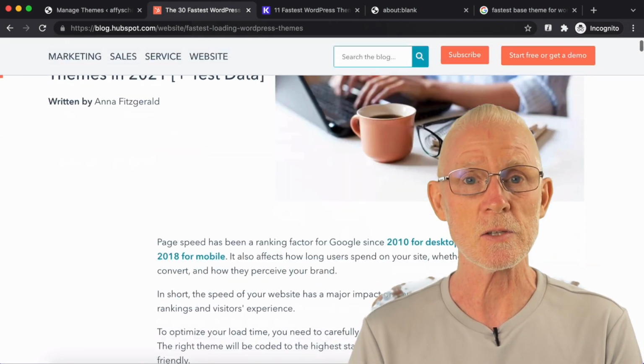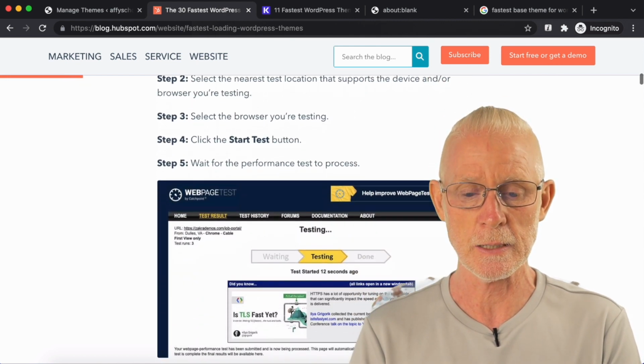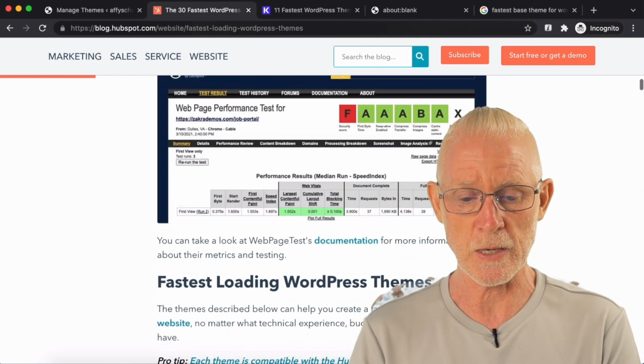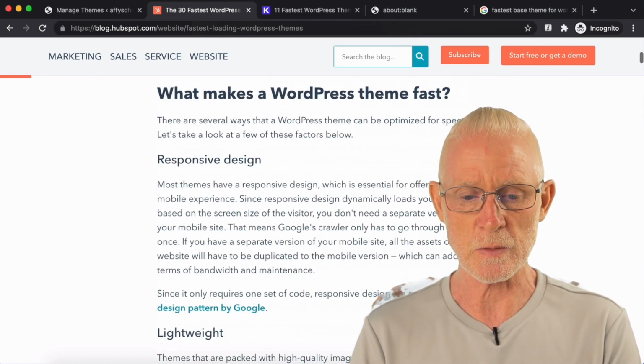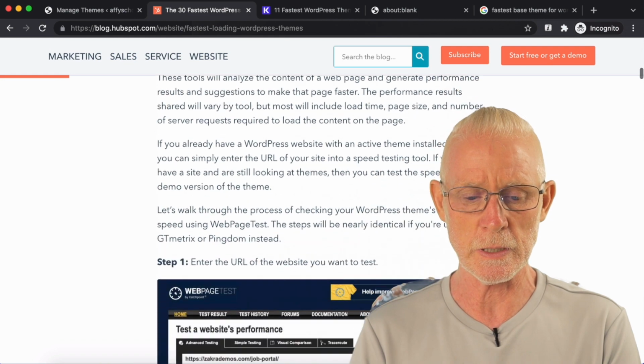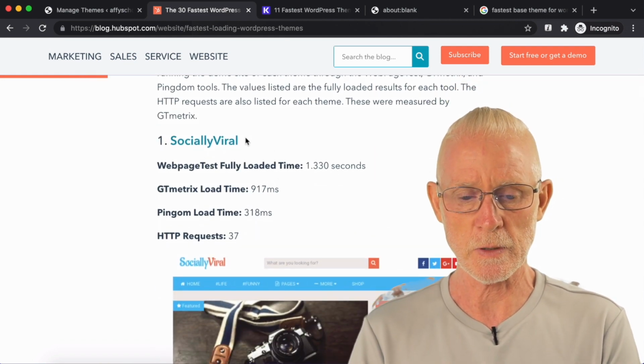Now the beauty in here, there's a ton of information at the top about what is classed as a good site for speed for themes. And you can scroll down here and it'll eventually get to your things, but do read that stuff up the top, it's really good. So straight away you've got some theme examples. So let's have a look at this one.